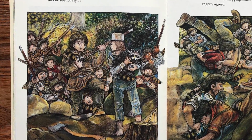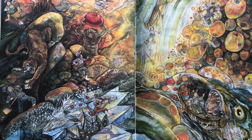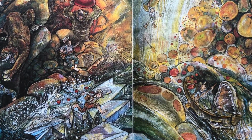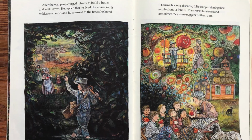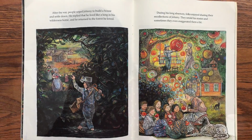This is a story depicting all of the tall tales and kind of far-fetched stories about the legendary John Chapman as he is taking seeds and apple trees along the American frontier.